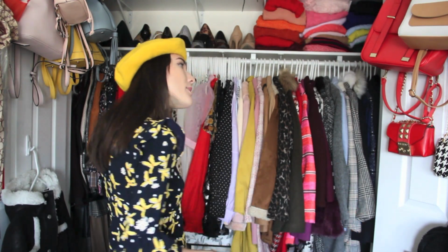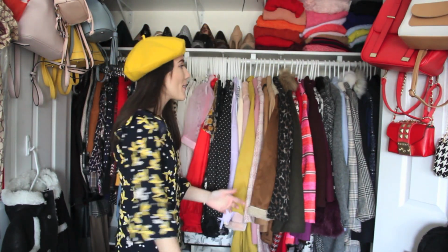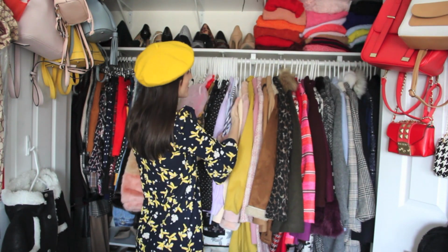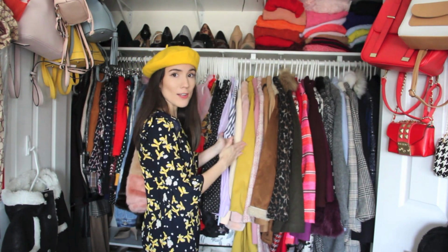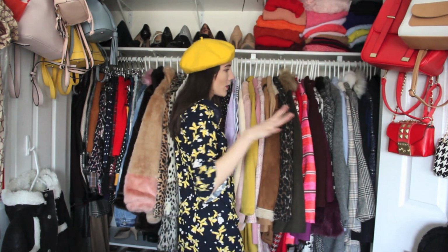Anyway, this is what the closet looks like when it's all opened up. It looks very colorful. It looks like it's not that organized, but I promise you it is so organized. From right here, which is a little bit past the halfway point in my closet, all the way down is all jackets, like winter jackets.